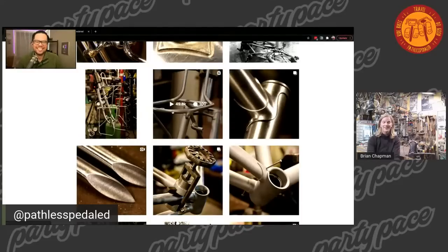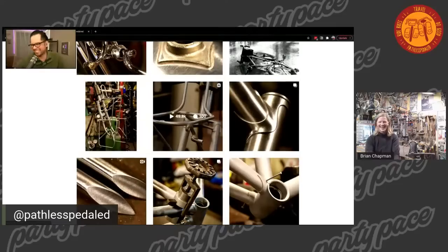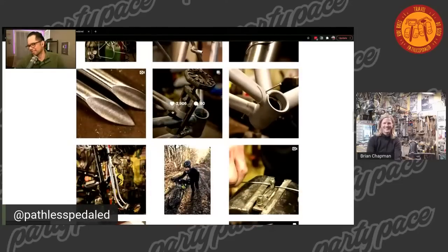So I also hoarded a lot of components, and if you look at the bikes I build, you'll think, man, that guy really likes that Dura Ace derailleur, because I have a drawer of that Dura Ace derailleur. So when the apocalypse comes and you need bike parts, you know where to go. Nondescript location.